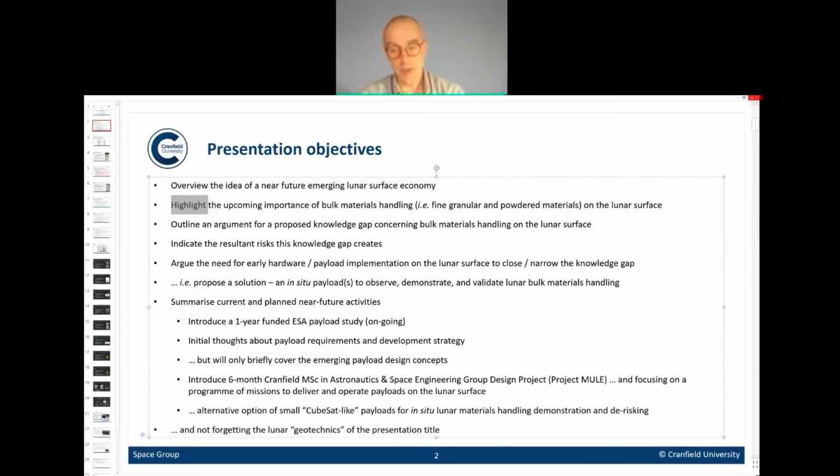dried materials. Thirdly, outline an argument for a proposed knowledge gap that we think exists in terms of materials handling on the lunar surface. Indicate what the issues are in terms of that knowledge gap, and then argue the need for an early hardware or payload implementation on the lunar surface to help narrow or close that gap.